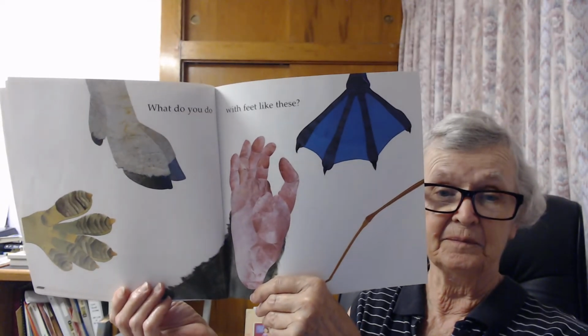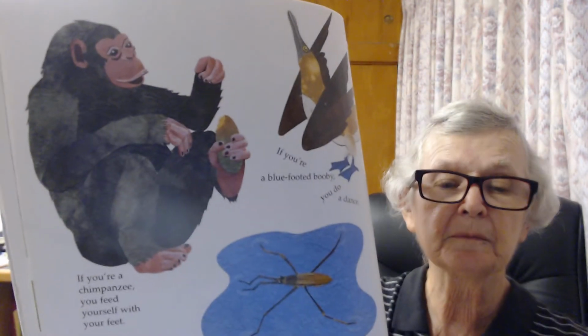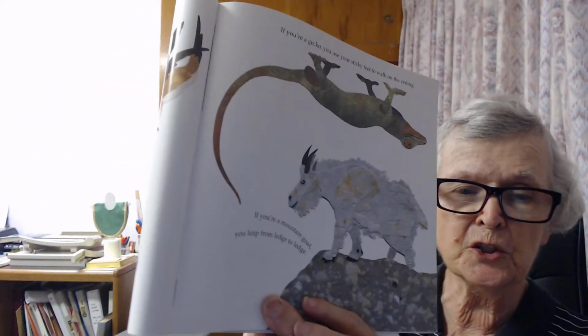What do you do with feet like these? If you're a chimpanzee, you feed yourself with your feet. If you're a blue-footed booby, you do a dance. And if you're a water strider, you walk on water. If you're a gecko, you use your sticky feet to walk on the ceiling. And if you're a mountain goat, you leap from ledge to ledge.